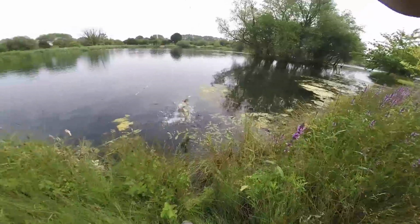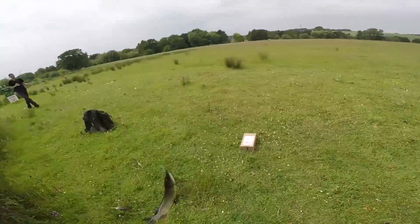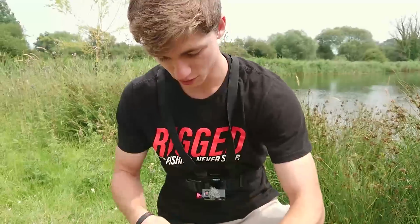There we go. Yes! That was so cool. I boat flipped a pike. Oh my God, I've never seen a pike boat flip. Are you serious? These fish are pretty vicious.